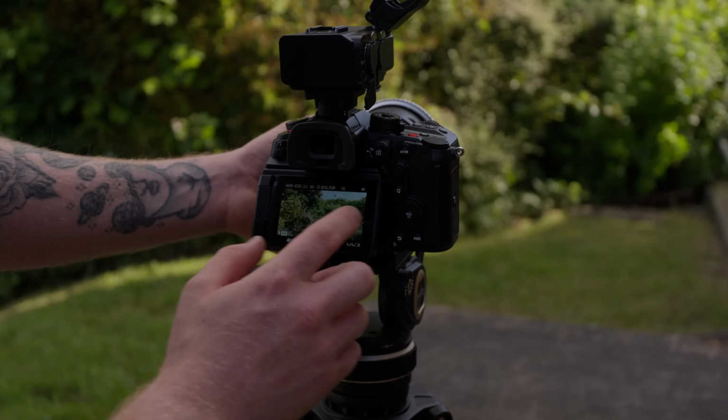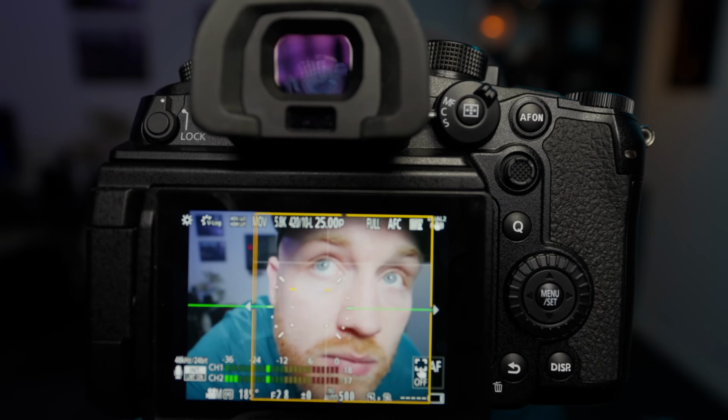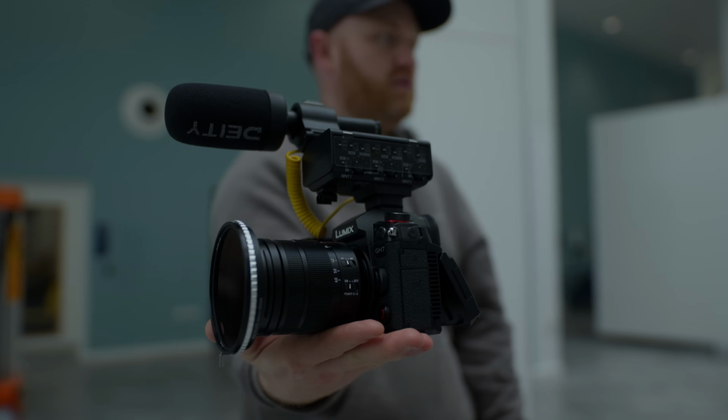Personally, I think having a usable AF for video is one of the main reasons people buy these kind of hybrid cinema camera style bodies. There are lots of other options out there in the budget cinema camera world that don't have AF at all, and I think they are better options if you do not need AF. So bringing AF to the GH7 makes it a really good deal.